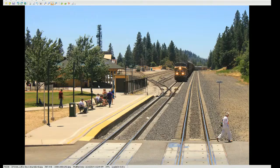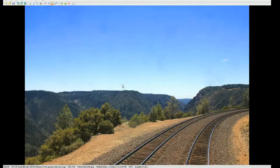So here are Colfax, California people doing their California thing in the California sun. This is the eastern end of snow staging, wildfire equipment staging, and helpers. Although I think most helpers could tie on at Roseville, because you're pretty much done with a lot of the grades right now. Here we have the American River Gorge. This is one of the party pieces on the Zephyr. Before you get to Reno, they tell everyone to go and look on the south side of the train at this one.